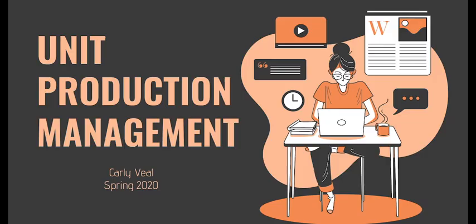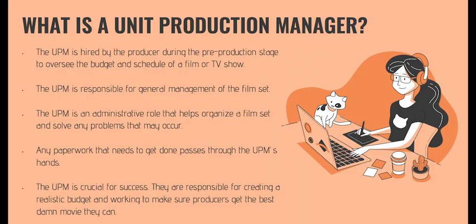So my presentation is on unit production management. I think the big question here that everyone might be asking is, what is a unit production manager? I think it's a position that we all understand exists and is in the credits on movies and television shows, but I think we kind of undermine the importance of this role. The UPM is hired by the producer during the pre-production stage in order to oversee the budget and the schedule of any film or TV show.